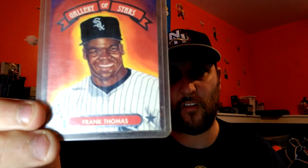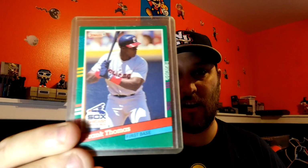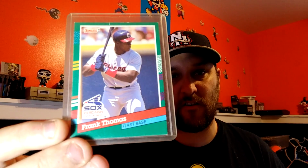This is probably my favorite card that I still own to this day. This is a Frank Thomas Donruss Gallery of Stars card. This is from the 1991 season. They are, as you can see, a painted card. For those of you who don't know, Frank Thomas is my favorite baseball player of all time. This card is so legit. I love it. I would never get rid of this card, and I'm glad that I can still have it. There is another Frank Thomas card as well, just a standard card.